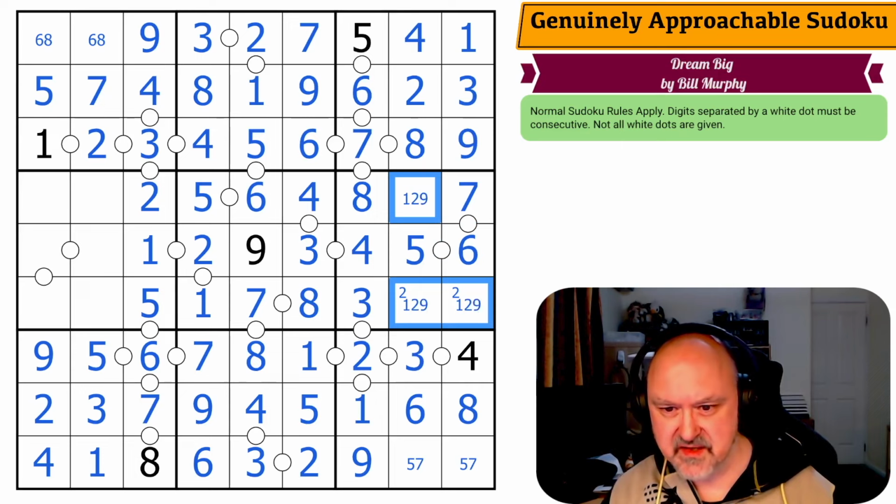These are 1, 2, and 9. There is no 1 there. There's no 2 in either of those. That's the 2. This is the 1, 9, and that 1 makes that the 9 and that the 1.